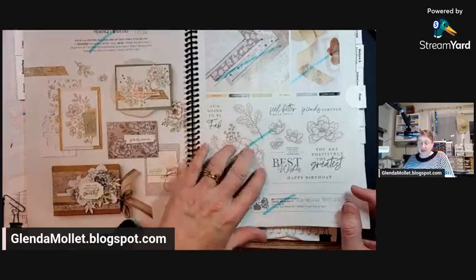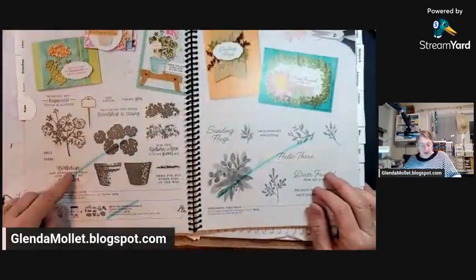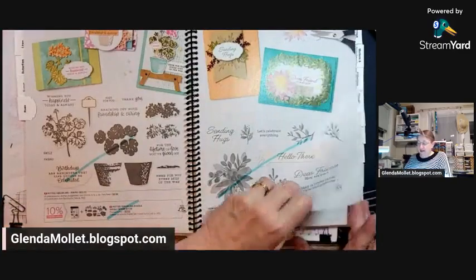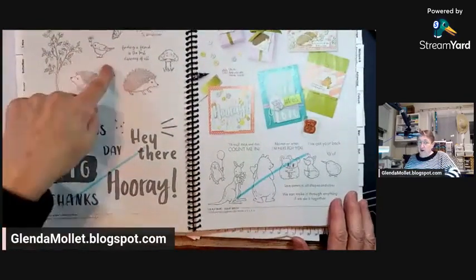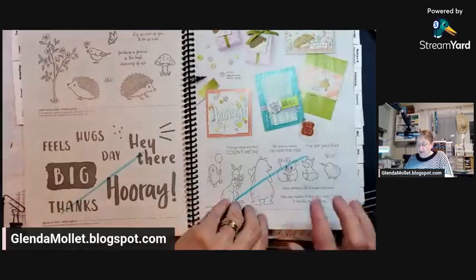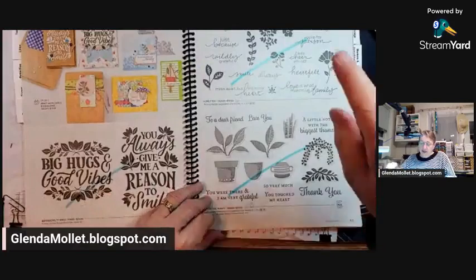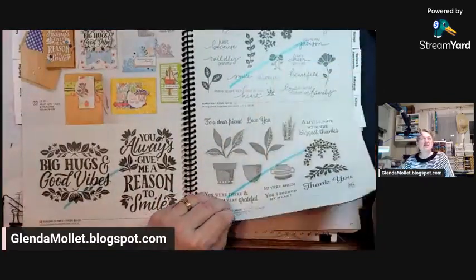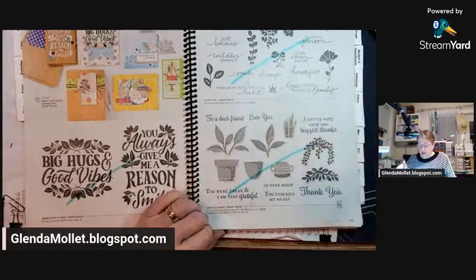So the dies, the stamp set, the paper, the ribbon, everything is going. Potted Geraniums is going. Eden's Garden and the dies. Big Hooray. Happy Hedgehogs are in the new one, though. That's one set I never got for some reason. Count on Me is going. Reason to Smile. Lovely You, and then it coordinates with the Lovely You Pick a Punch, I think that's what it's called. It's going to.